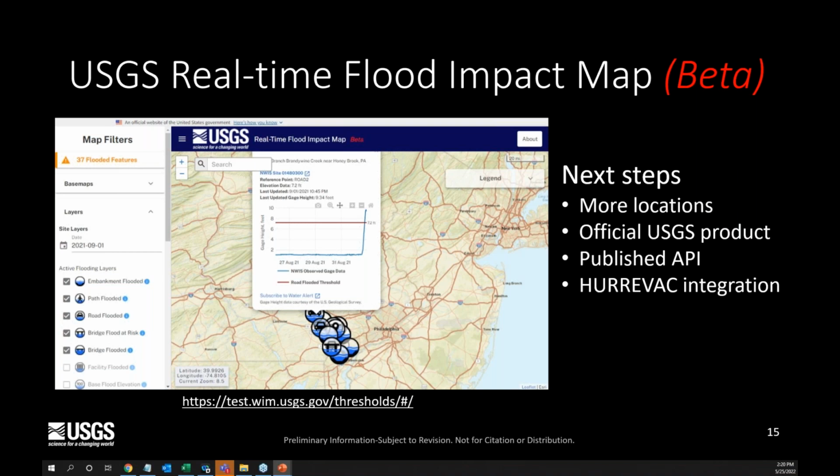Is there a bridge that's going to become inundated at a certain level? Is there a roadway that's going to become closed or impassable at a certain level? Is there a park or something that's going to be inundated, or other facilities that might be adversely affected? You can essentially get these things set up at a given site to where you know that a given water level or stream stage is going to affect you in a certain way.